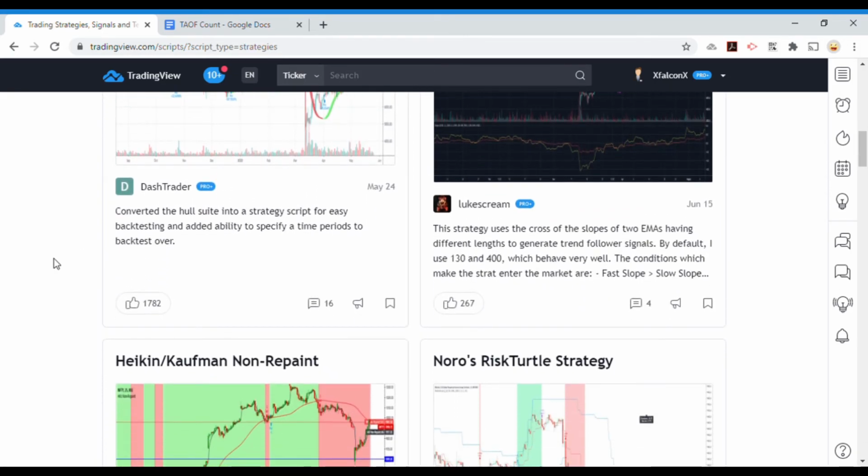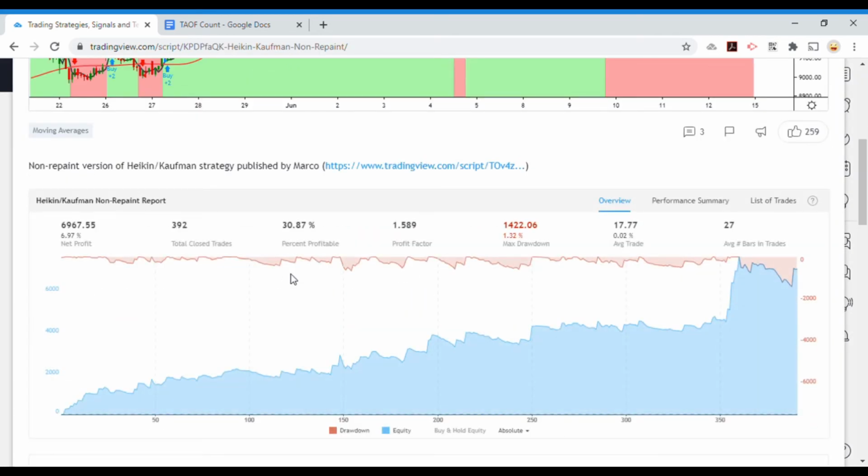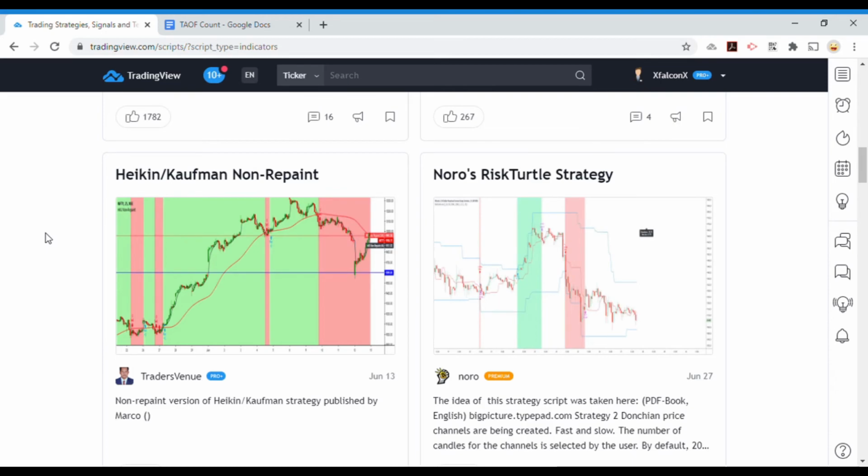And so these are strategies where people have basically built an indicator or built a trading system, and they have published it. And when you click on it, it will give you the complete rundown of how many trades it took, how much profit it was able to achieve, the drawdown, the average trade amount, and so on and so on. So it's basically a backtest of this particular strategy. And again, this is like having your own personal team of people who are building strategies and building ideas and giving you signals and throwing them out there for you to use.